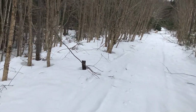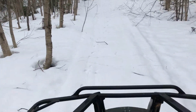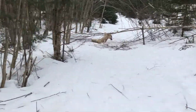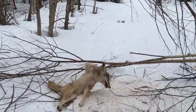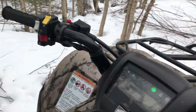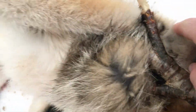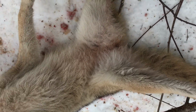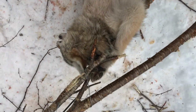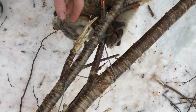Hey guys, we're out here on the trapline. You can see the coyote tracks coming down this road here. We've got a bunch of trail sets out here. And we snared our first coyote of the season, which is awesome. Looks to be a smaller dog. Real beautiful coat on it though. Yeah, it's a female. So she was just out cruising this trail and picked her up there. I don't know how I'm gonna get this out of here.